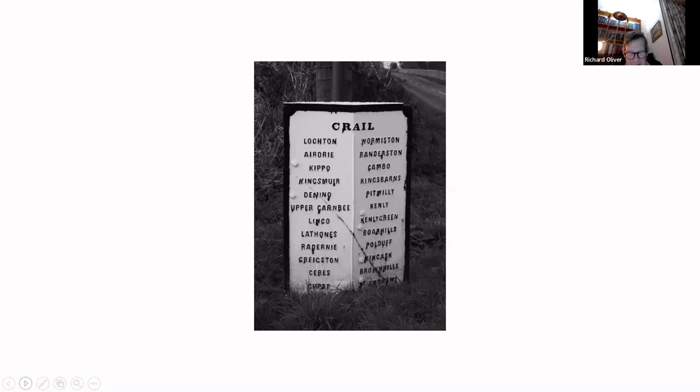You'll see that this particular example is at Croyle or Crail, I'm not sure how you pronounce it, in the East Neuk of Fife. And as you see, it indicates almost exhaustively the directions of places, the road fork north of the town, and quite a lot, although, for example, King's Barnes, which is fourth down on the right, is quite a substantial settlement, and Coupar, bottom left, certainly is.